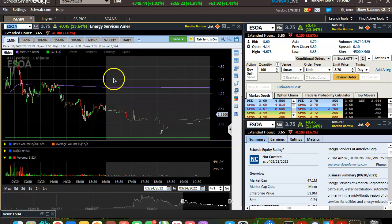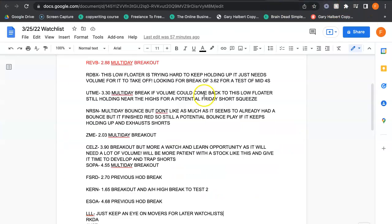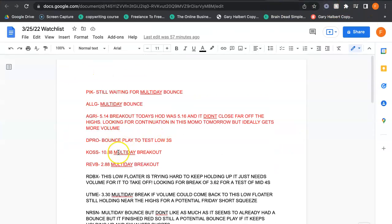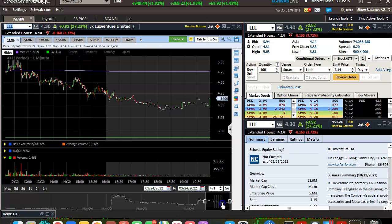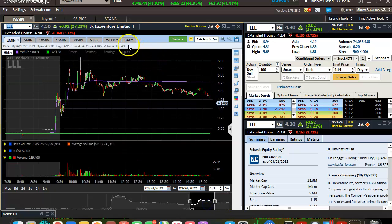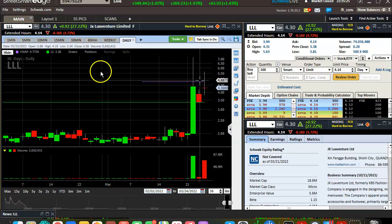Just want to do a review of the day and go over some of the tickers I'm looking at tomorrow. Today we had a great day with LLL. Captured the multi-day bounce. Here's the whole pattern. We got the spike. And then here's the fade off the highs. And now we're just looking for that momentum shift.